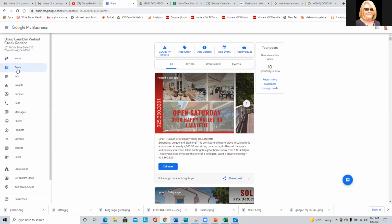So when you come in here to post, you can create a new post right here. See this little icon down here? And you're going to click that. And what you're going to get to say is whether it's all, or you have a special offer, free commission. No, just kidding. What's new?